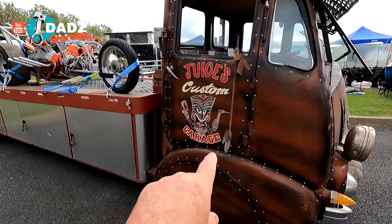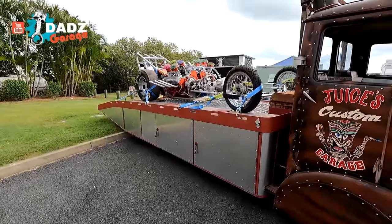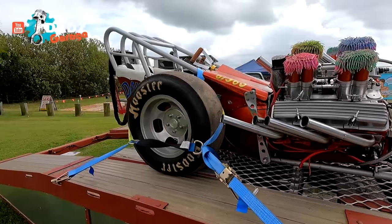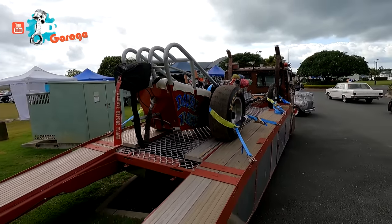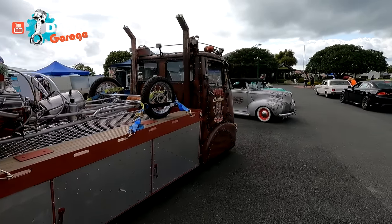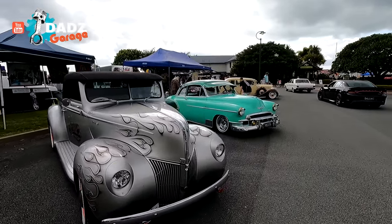We got Juice's Custom Garage here, and Juice did some work on my Merc, also on the XP, and this is his drag car. Pretty insane, it scares the absolute out of me. And so it would. How cool is that? Saw this ramp truck getting built at his garage when I got some work done. Mate, he does amazing work. So, Juice's Custom Garage down the coast. Hopefully get there and do a video one day. He does some really good work. So he's probably done work on all of these, who knows.